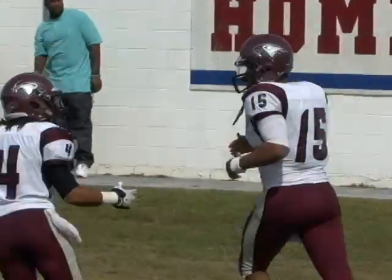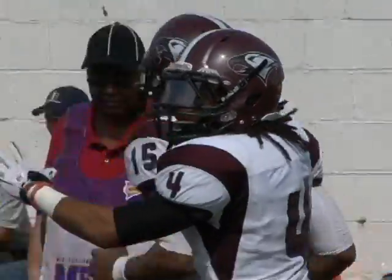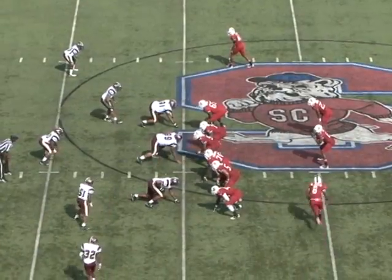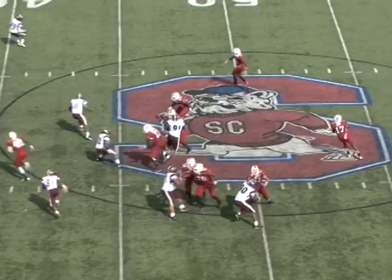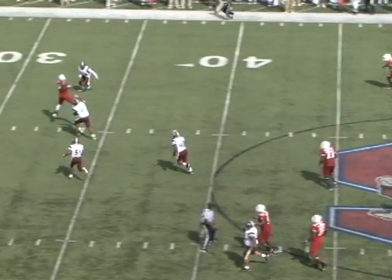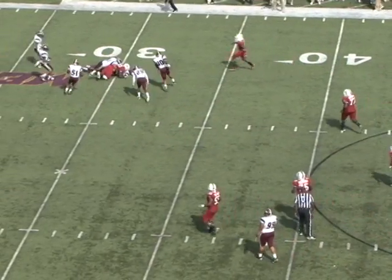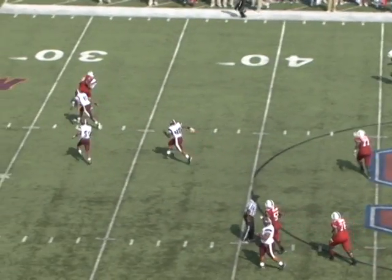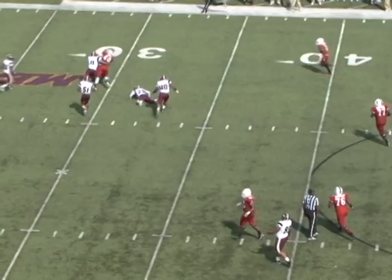And ladies and gentlemen, this Eagle team is not backing down from the perennial power in the league, South Carolina State. They're going to send the receiver in motion. That's none other than Hamlin. There's a quick throw to the tight end, number 49. And there's a fumble on the play. Are they saying he was down? And the Eagles force a turnover at the 30-yard line.